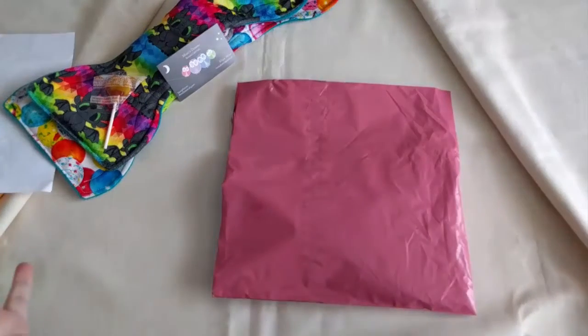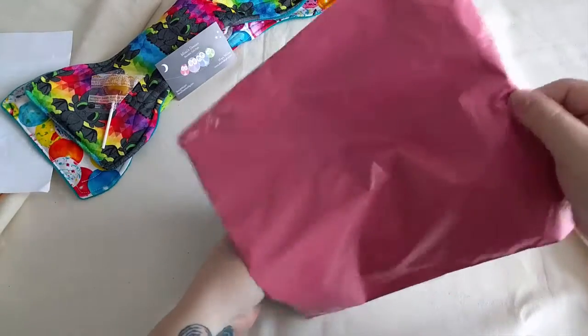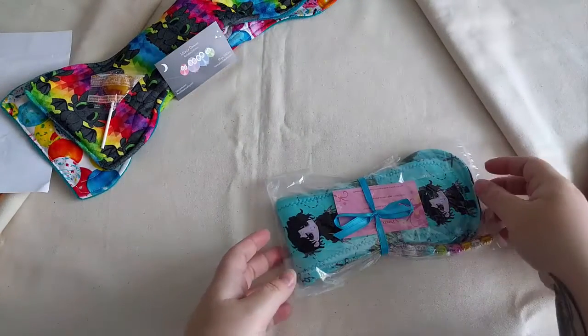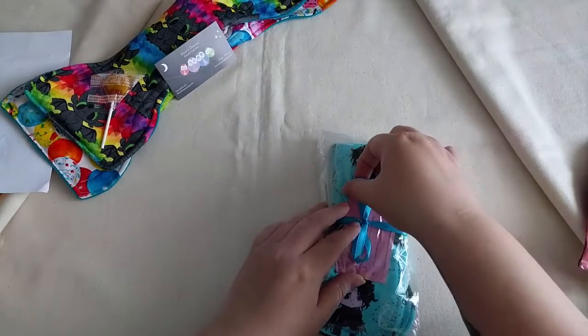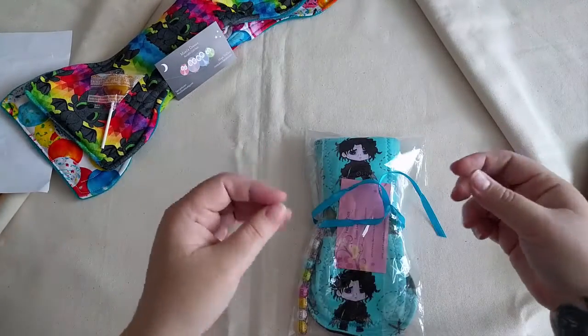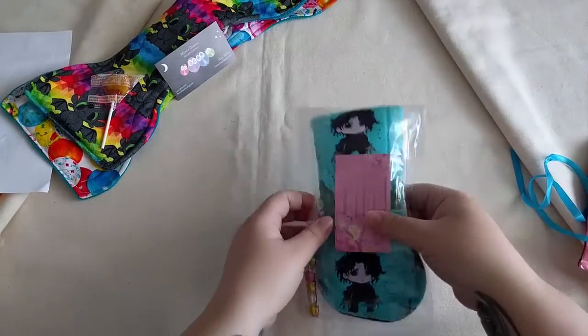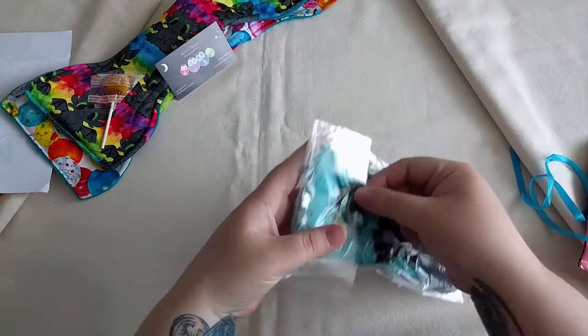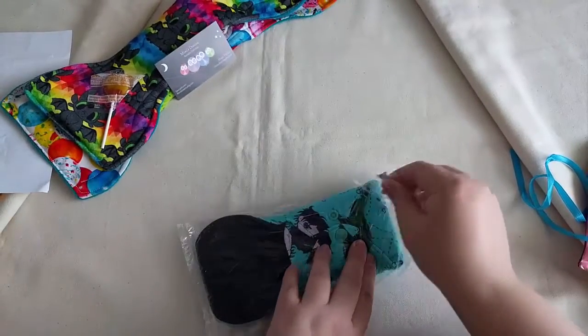Let's get into this one. This is also a knit pad. I believe it was 12 inches. Let's have a look if it wants to come out. Ooh, oh, there's candy. Okay, so it's very nicely wrapped in plastic in case the package gets wet, which is fantastic. Ribbon. Oh, and there's a cute little mushroom sticker. You gotta love those extra little details.